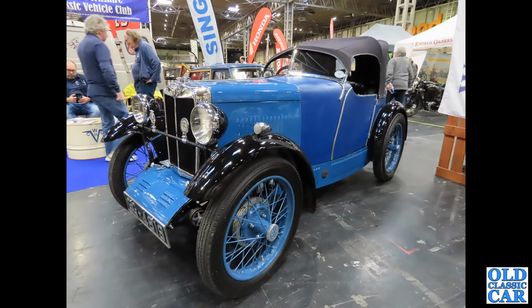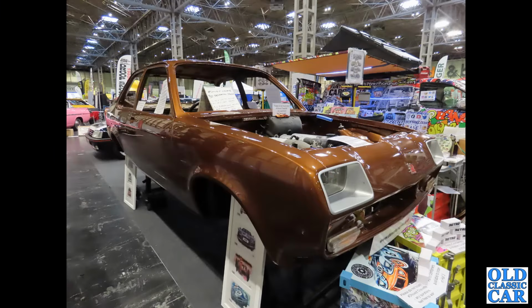Lovely pre-war MG is next. Look at that soft top there, looks a bit like an umbrella. This is GG4819, a 1929 MG M-Type, and these were based on the chassis and running gear of the old Morris Minor, the late 1920s Morris Minors. Suitably sported up though, and MG badged.